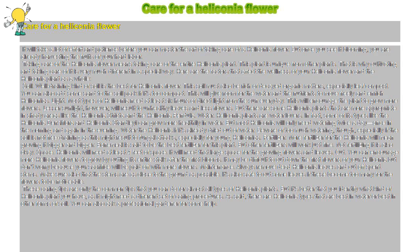Water the Heliconia if it's already dried out of water. Beware of too much watering, though, especially if the soil is not free-draining, as this might result to fungal attacks, especially for young Heliconias.